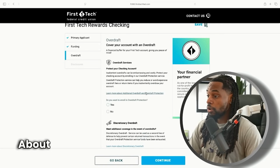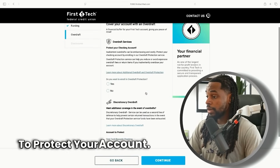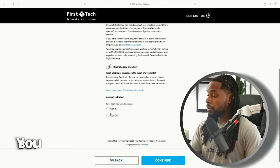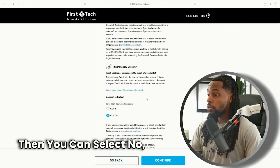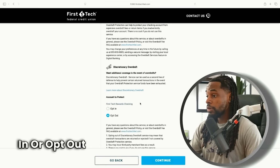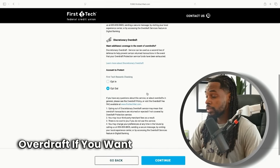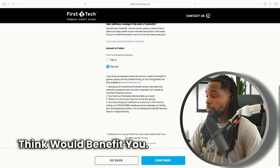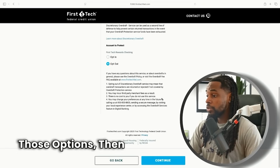Then you'll be asked about overdraft services to protect your account. Usually I decline these. I don't really like overdraft, but it's up to you. Then you can select no, opt in or opt out of discretionary overdraft if you want some, they call it coverage, but it's not something that I would think would benefit you. And once you select those options, then you can hit continue.